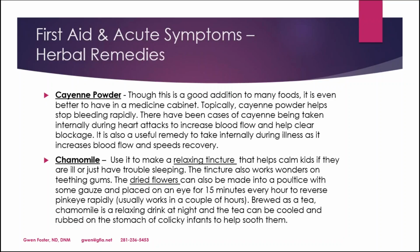Chamomile is a great thing to have. You can buy the box of tea bags and use the tea bags for lots of things, but it says you can make a relaxing tincture. You can just use the tea bags if you want, or buy chamomile tincture at a health food store. There's several brands that sell chamomile tincture. It's nice to have on hand because it's more concentrated than the chamomile tea bags. It helps calm kids if they're ill or just have trouble sleeping, so you can add it to something like grape juice or some kind of juice.